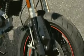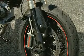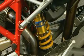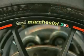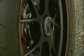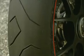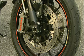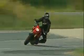But our S model's fully adjustable 50mm Marzocchi forks with 6.5 inches of travel are pure competition-grade dirt bike, as is the fully adjustable Öhlins rear shock with almost 6 inches of travel. Everything turns sport bike again with lightweight 17-inch Marchesini wheels and sticky ZR-rated street tires, and huge radial mount dual disc front brakes borrowed from Ducati's 1098 Superbike. It's a crazy mix, but it's a blast to ride.